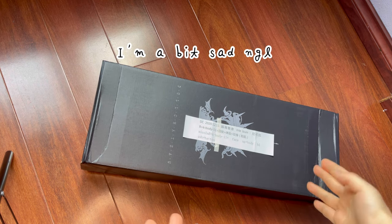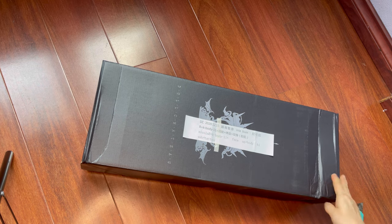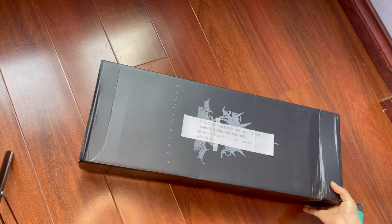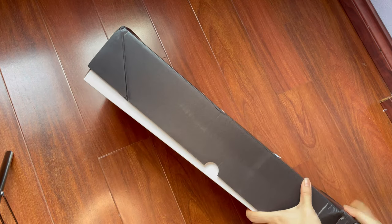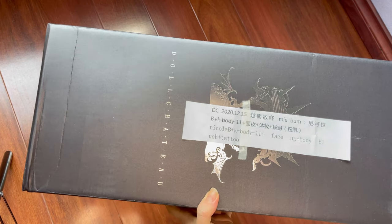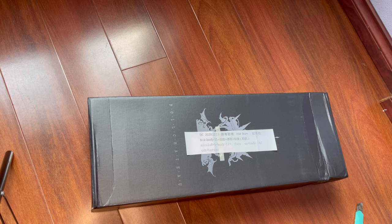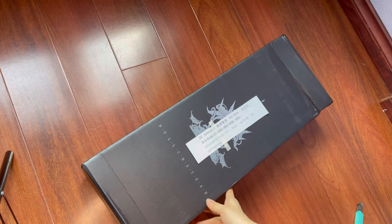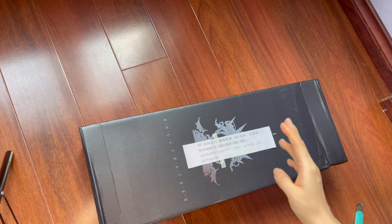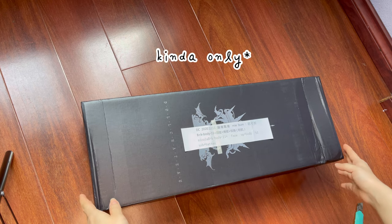Okay, so I have my order printed there. Oh no, I love the box so much. Oh my god, look at it. How did the back stay intact and the front just busted? DC, explain, come on. I ordered Nicola with body blush and face up, which I kind of regret now, but okay.